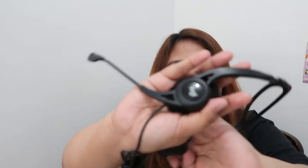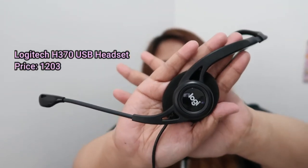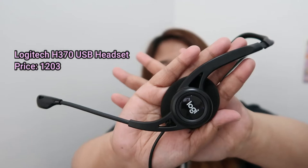But anyway, first on the list is this Logitech. Okay, as you can see, it says Logi. It's from Logitech. This is H370 USB headset. It's 1,203 pesos. So if you watched my previous vlogs or kung nagka-follow kayo sa Facebook ko, I recommended before a cheaper one which was about 500 pesos.